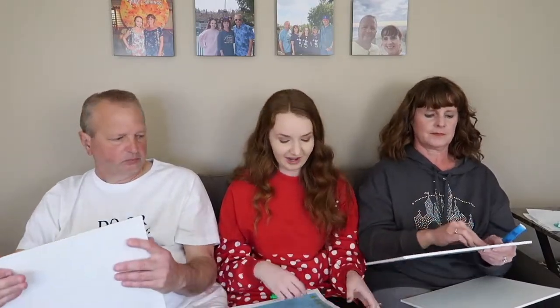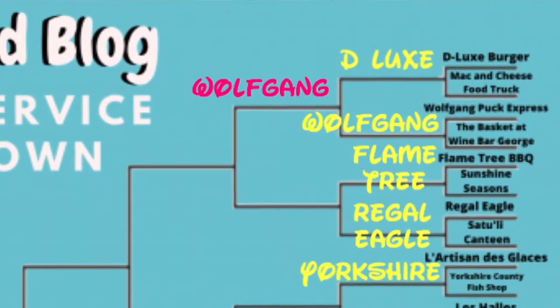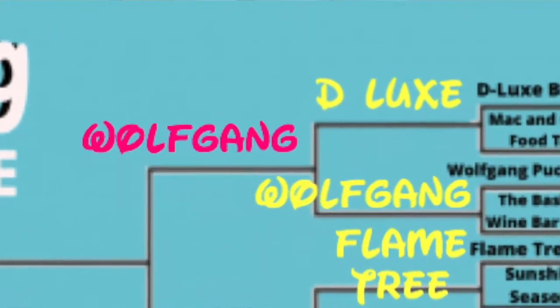There is a lot of variety there, but I just love that burger at Deluxe Burger so much. And I love the seating area there. I think that's the one we've been to more recently, so it's just been in my head. But okay, so Wolfgang Puck Express moves on.